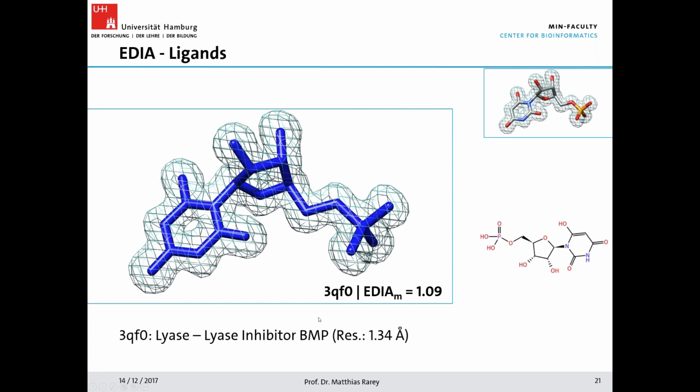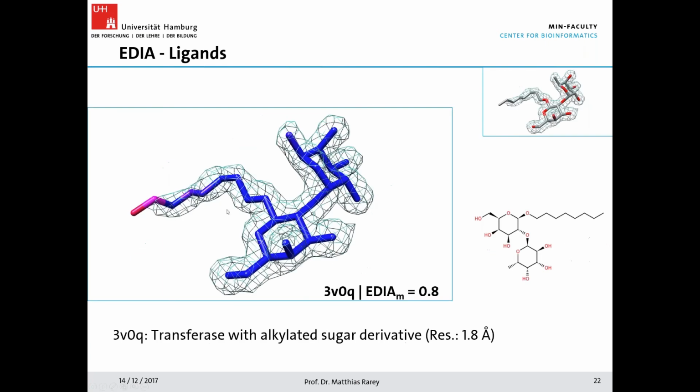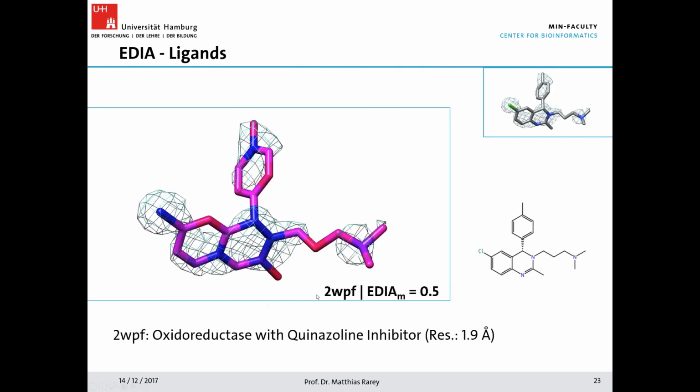But this is not always the case. So we have situations like this where most of the structure is very well resolved, but you have flexible chains which are simply not possible to model by one individual structure. And you basically see this also in the EDR value. This is something you would also see in the B factor, but you actually see it also here. Here it gets already fuzzier. We always have structures here with the resolution better than 2 angstroms.